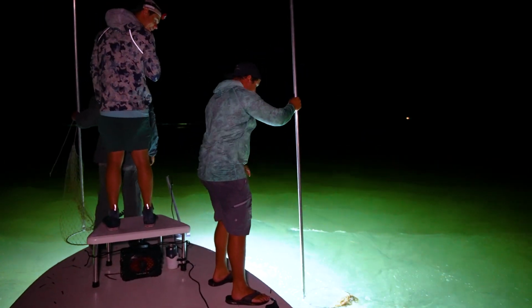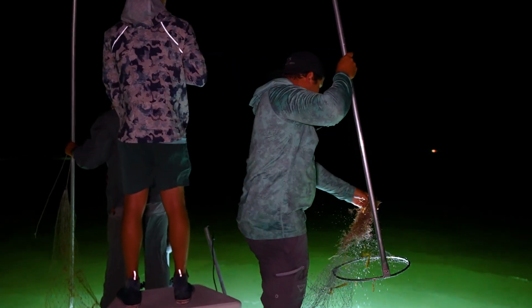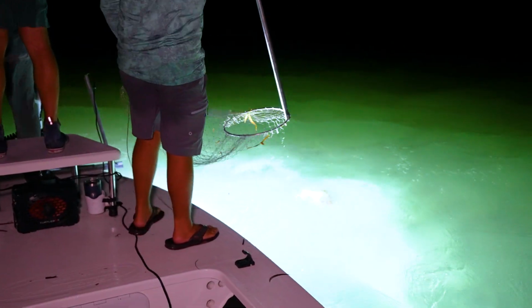That was a sponge. This one again? A sponge. Yeah? If it was small though. They're always small when you miss them, right? Yeah. Woohoo!